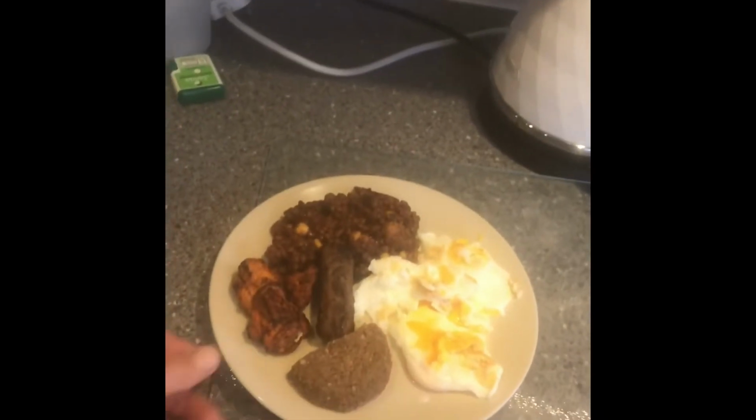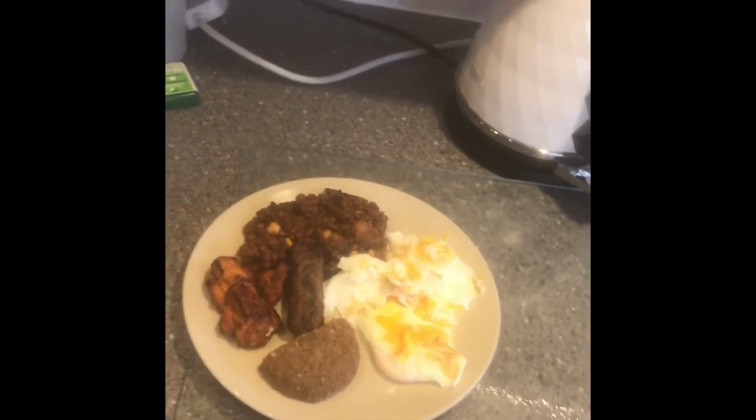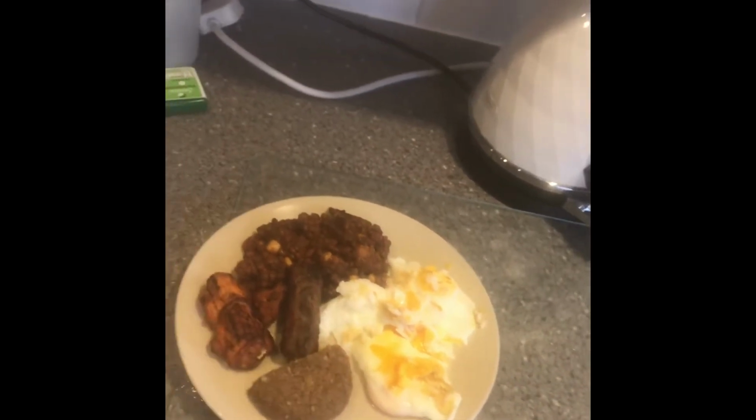So we are ending the day with, surprise, some leftover barbecue food, 3 eggs, some mixed beans, one of my delicious banana pancake muffins, and a frozen yogurt.